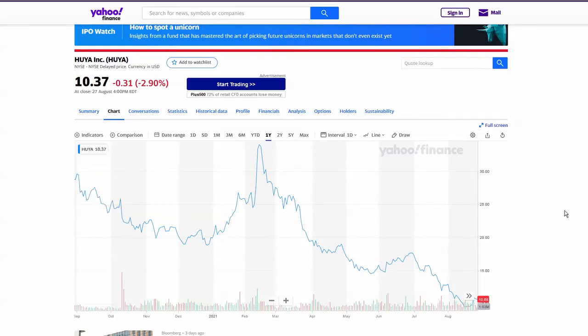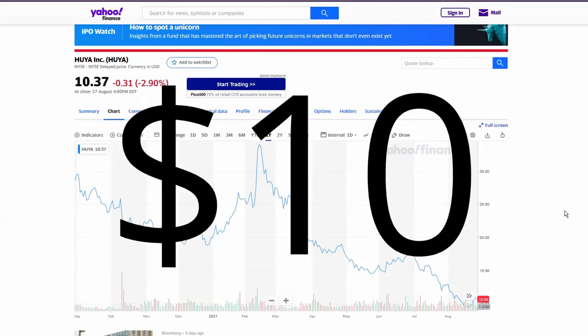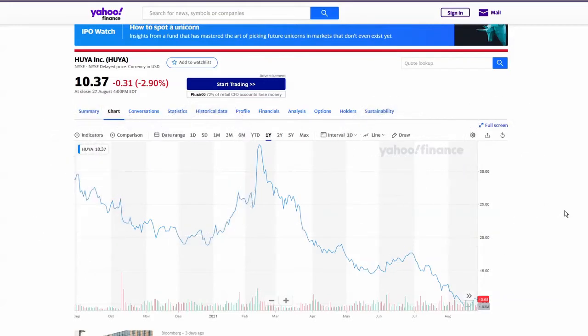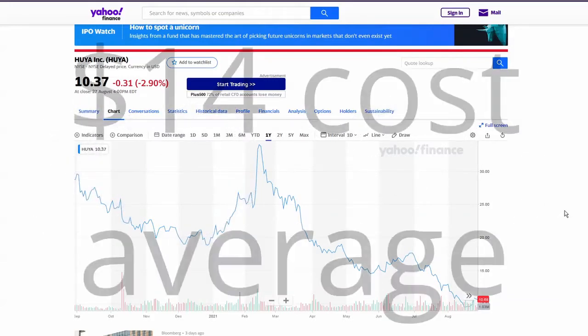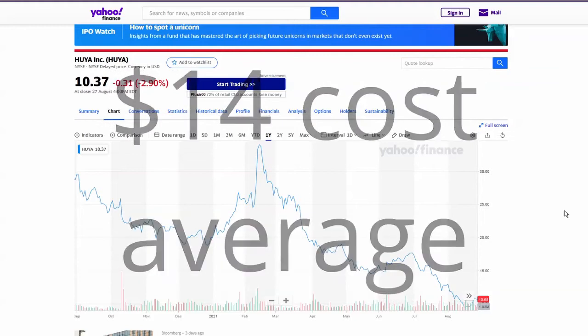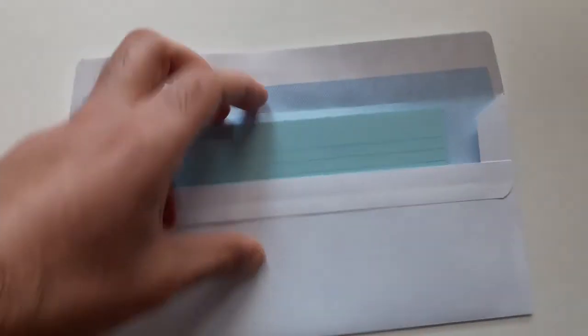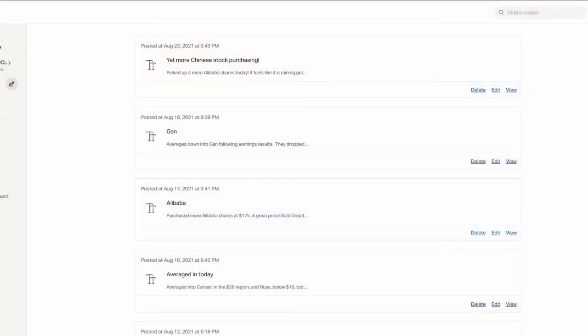Now, I have purchased 5 full shares at $10 and 29 shares at $9.60. And that's been able to reduce my overall average from 16 to 14. And I think that's completed this position. I'm happy with that average. I expect to be able to double my money on that figure in time, and I don't really want to make it that much bigger a position. So that's Huya. Right, last but not least is GAN.